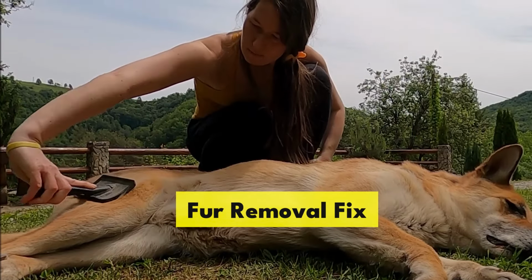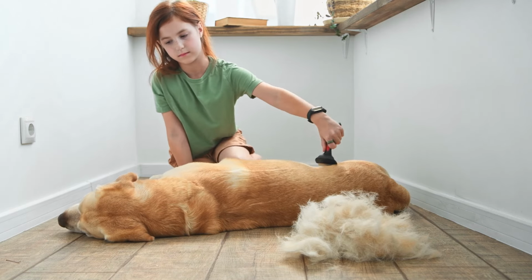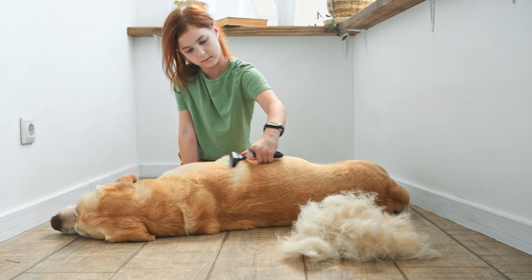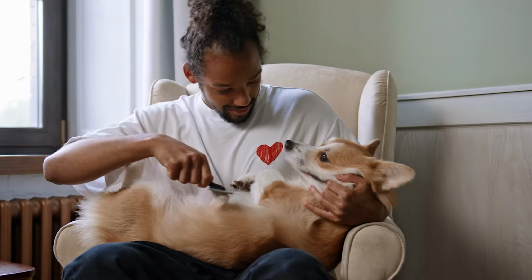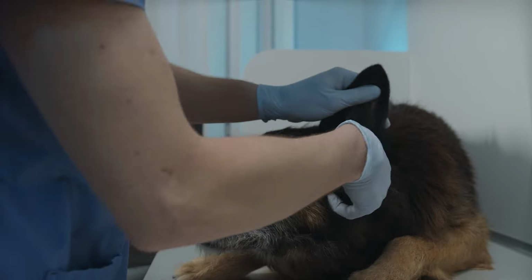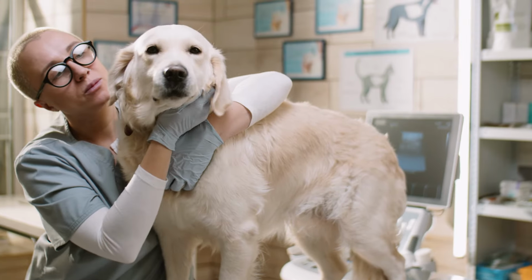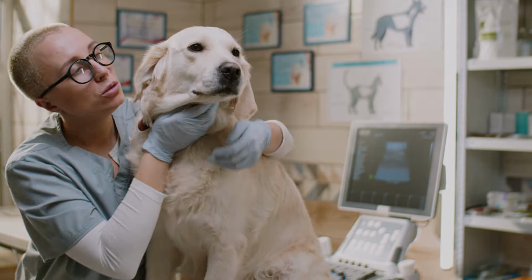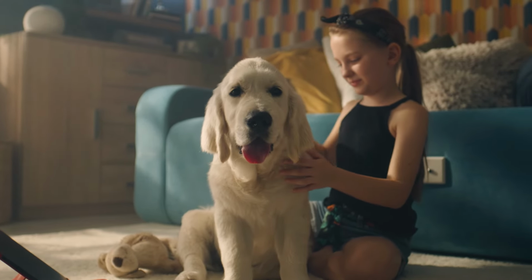Fur removal fix. On average, a dog sheds about 1 pound of hair each year. That's a lot of hair considering it's not just confined to shedding season, it's all year round. So how do you get rid of it? When you dampen a rubber glove and gently run it over surfaces, something almost magical happens. The rubber generates static electricity, which acts like a magnet for pet hair. It's like the hair just jumps onto the glove, leaving your furniture looking like it's never been acquainted with a dog.